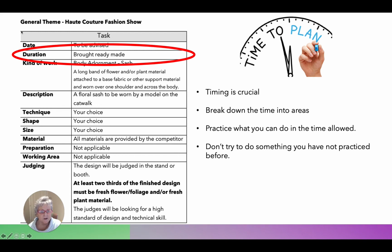Well, it's a sash, so you might think that 3/4 of an hour is for actually making the construction and framework, and then 1.5 hours is used for putting the flower on the design, and this is the most important bit, and then 15 minutes at the end to finish off and check all your design to make sure that everything is perfect. So whether it's in a brought ready-made or actually made in the competition room, it makes a difference to what you're going to do.